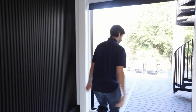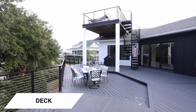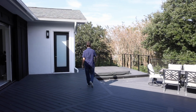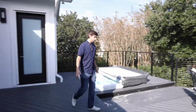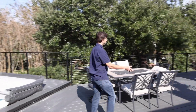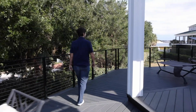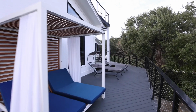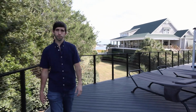If we come inside, we'll come through the collapsible slider. This is probably the most square footage we added to the house, about 3,000 square feet added in just sheer deck space. We did a built-in hot tub that runs through here. And then if you watch your steps down, we have some outdoor furniture, a basic grill, and then Rachel's favorite part of the house, the cabana area overlooking the Intracoastal back there. We have some loungers, and we spend a lot of time out here in the summer, and now in the fall, we're gonna get some heaters out here as well.